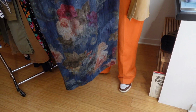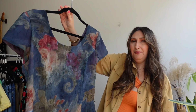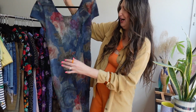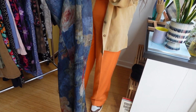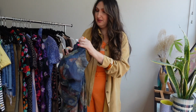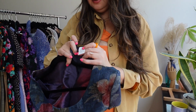This might be one of my favorite pieces. I hope I get invited to a wedding in the next month or 2 or something special. I think this is so beautiful. It is a silk dress. Okay, I'm mistaken. It's not silk, it's polyester, but it feels just like silk. And this is, oh my God, Alexis.